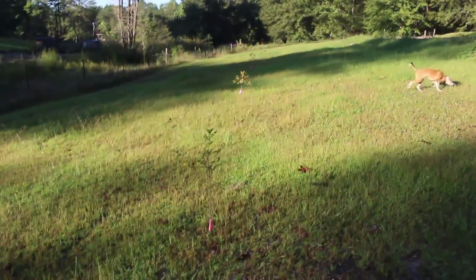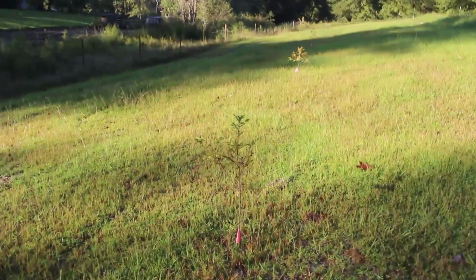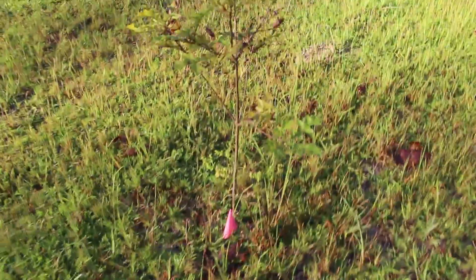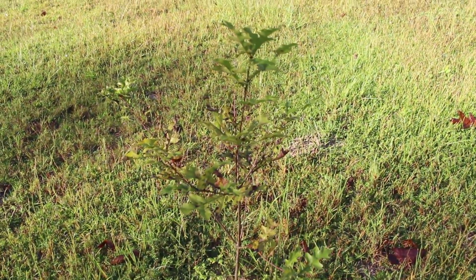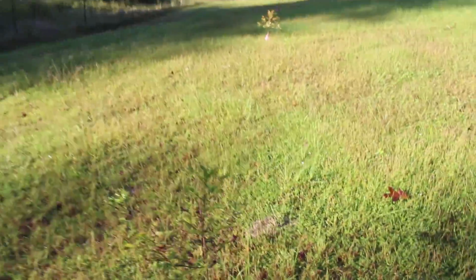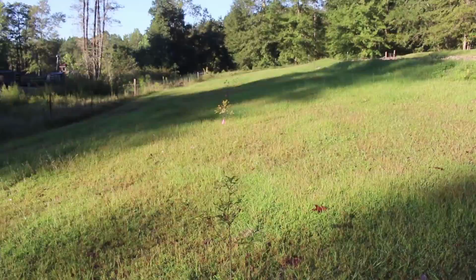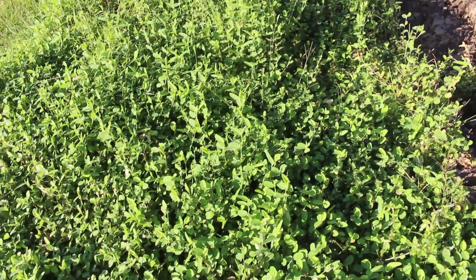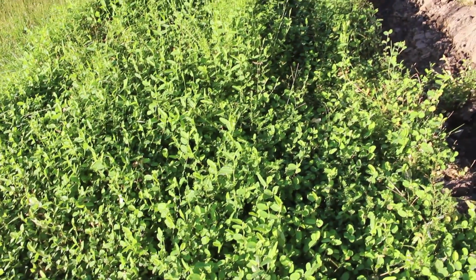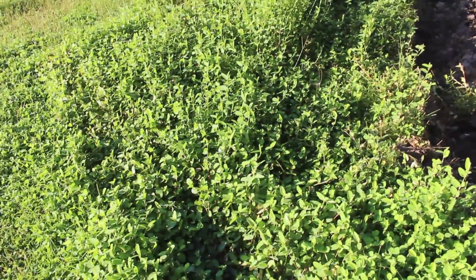Danny has been bush hogging. It needs it again, but he comes through about every week, week and a half. And as you can see, these little twigs that you see here with the pink flags, that's his oak trees. They're probably a little over 2.5 foot tall now. And out of 50 trees, probably at least 45 of them are still growing. This is a clover that Danny planted many years ago as a deer food plot. And everywhere we see it coming up, we just let it keep multiplying in order to take over as a cover crop in our field here.